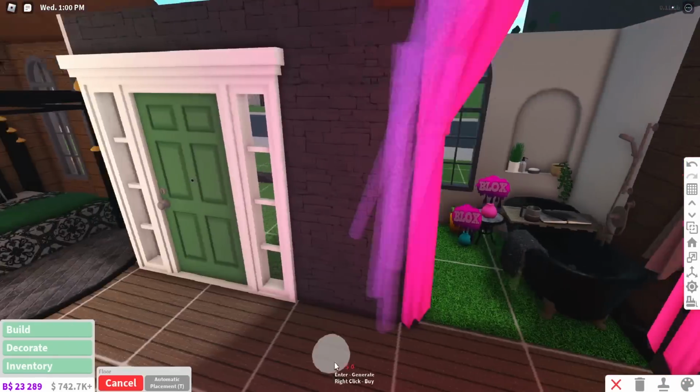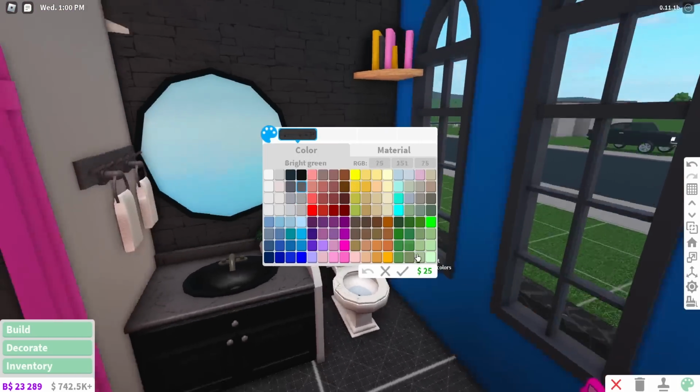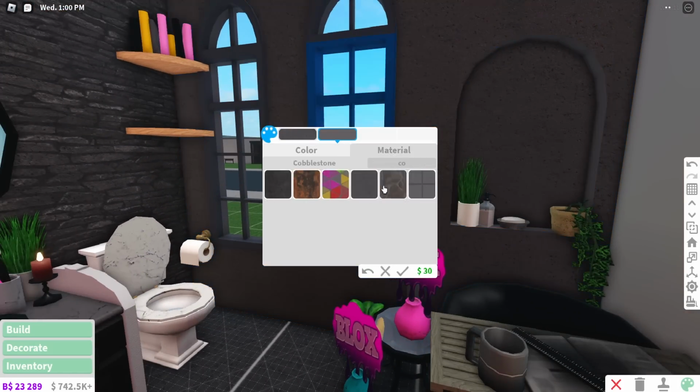I now take a break from the bedroom and go back into the bathroom, of course, because it was unfinished. Here I am adding flooring, textures, and coloring to the walls, along with coloring some other decorations that I had added previously to the bathroom.